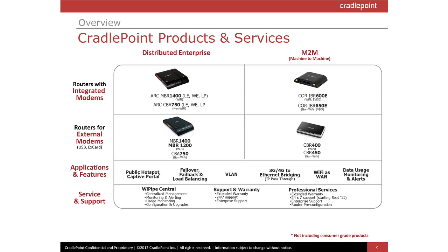I also want to point out that the CradlePoint strategy is not just to deliver hardware. We also provide services in the way of professional services, enterprise support agreements, and warranty enhanced services, and also Wi-Fi Central. These services are sold on a license basis and would provide a recurring revenue stream for our partners, and we're very excited to be a total solutions company.